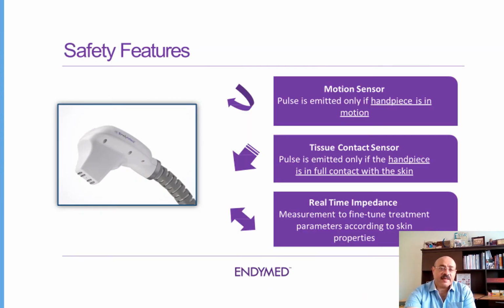So the safety feature in the OnDemand RF is that there is a motion sensor, where the pulse is emitted only if the handpiece is in motion. If the practitioner stops or becomes too slow, then it is going to stop or decrease the radiofrequency. Also, there is a tissue contact sensor, so the pulse is emitted only if the handpiece is in full contact with the skin, and this is very important in order to avoid arcing and burning of the skin. So this is another safety feature. The third one is the real-time impedance, and this is important to measure and fine-tune the treatment parameters according to the skin properties. So those are 3 important safety features which ensure efficacy and safety of the OnDemand RF.